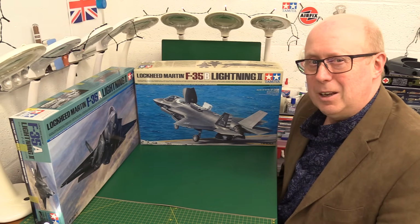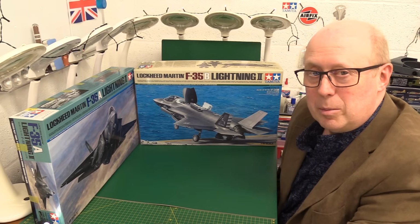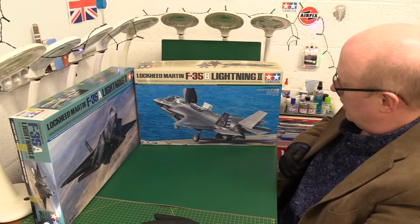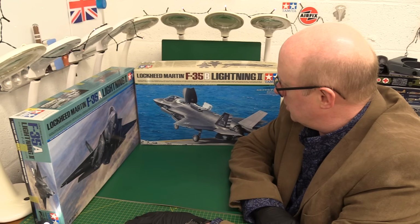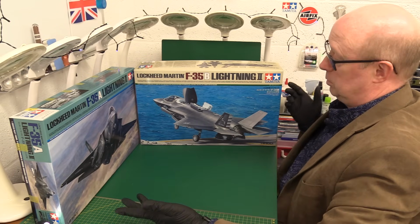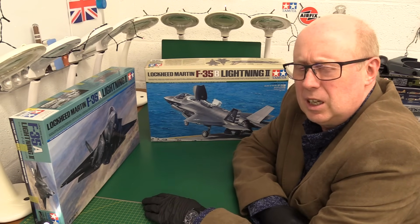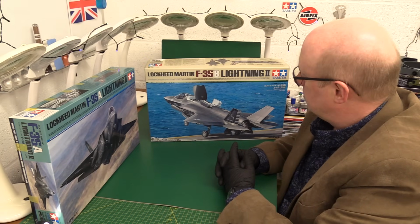So finally today, one of those kits we've all been waiting for most of the year has finally arrived, and it's Tamiya's Lockheed Martin F-35B Lightning II, the short takeoff and vertical landing aircraft. The one that of course is being used by the Royal Air Force, which is the 617 Squadron based at RAF Marham, and of course by various other people, including our friends in the 207 Squadron, who were operating off the Queen Elizabeth and the Prince of Wales aircraft carriers, Royal Navy aircraft carriers.